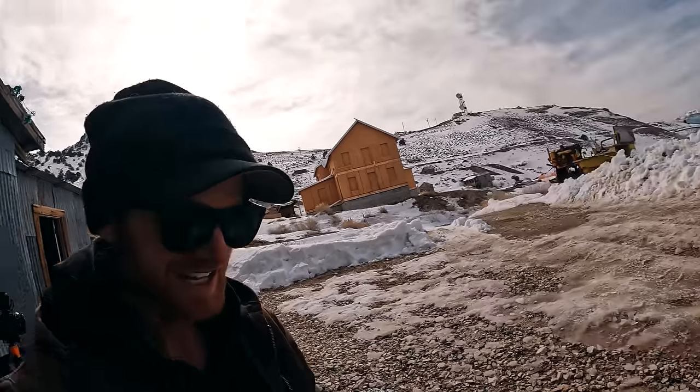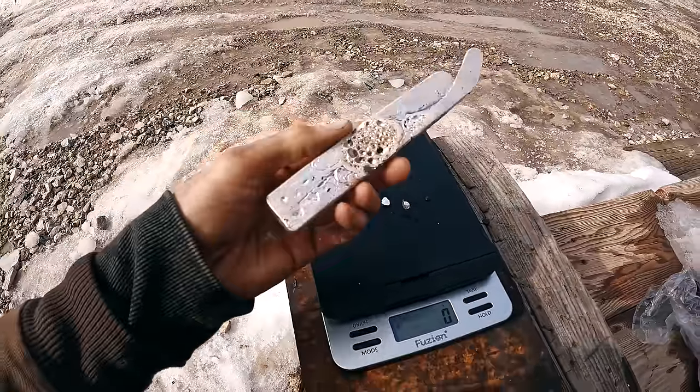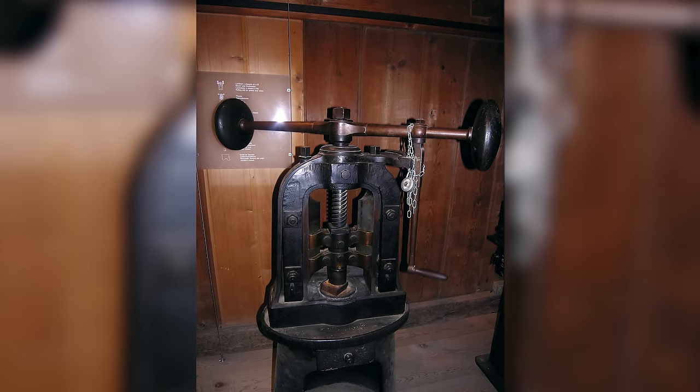9.3 troy ounces of silver, just because that is a distinction I often forget. It's a little less than we wanted, but I was going with regular ounces, so I think we're in there. And after all of that refining, now that we have some sweet, sweet Cerro Gordo silver, it is time to make some coins. And I am going to make coins the same way they have been making coins since the 1500s. And that is with a screw press.